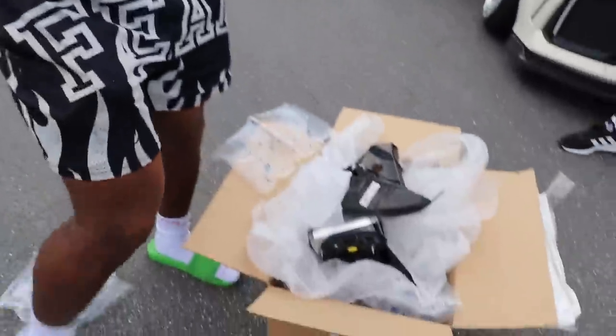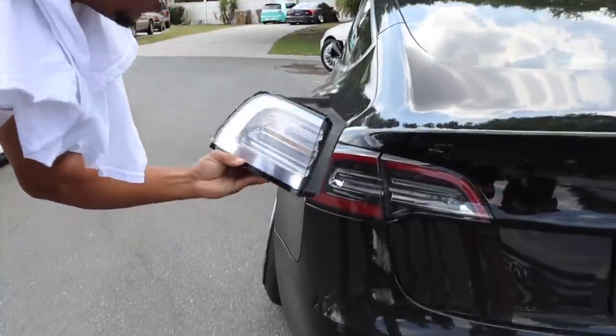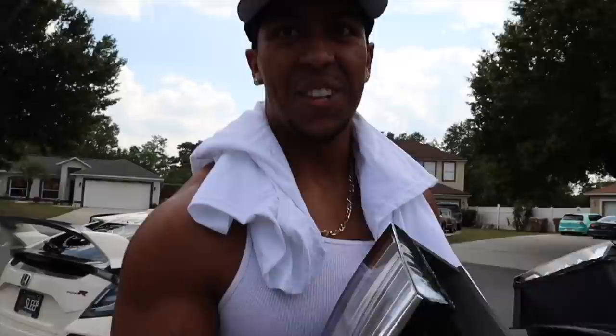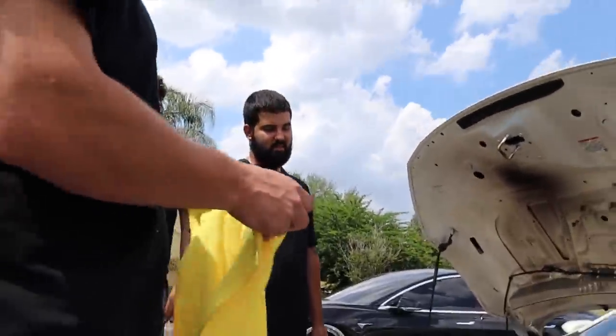Putting it next to a Tesla now. That's a big difference. That's a huge difference. Look at that, bro. That's gonna be so gas. I'm so excited. I'm excited for you to put it on. I'm no help here. I'm just letting you know. I'm just all here for moral support.